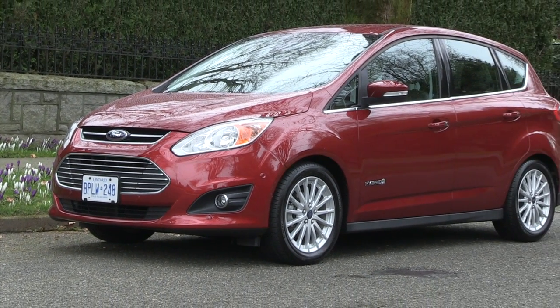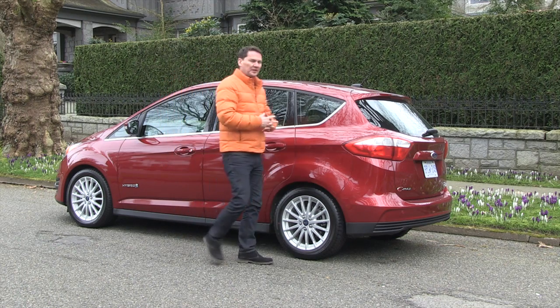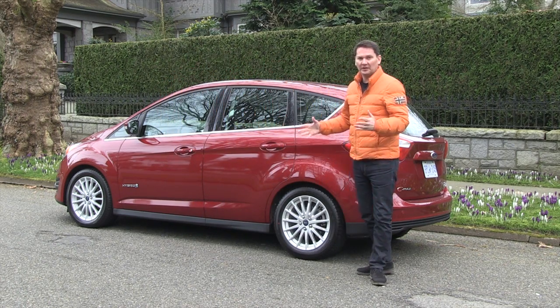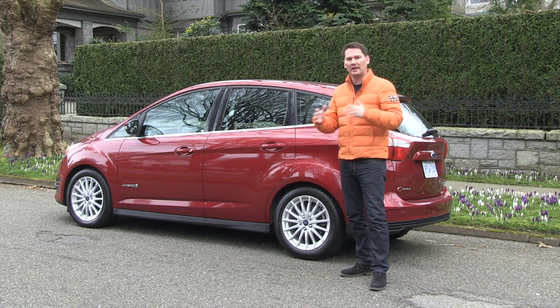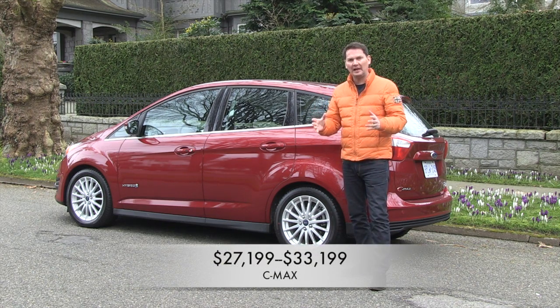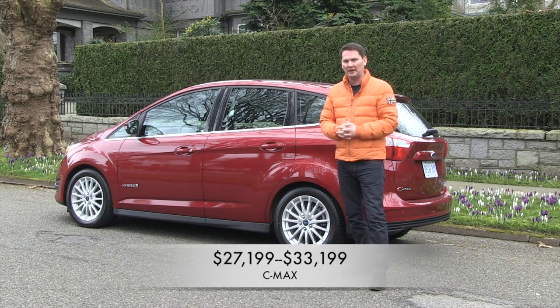Now here's one thing I want to show you on the back that the Prius V doesn't have. The C-Max comes standard with 17-inch alloy wheels. Now this vehicle starts around $27,000, very similar to the Prius, right in the same ballpark, but this vehicle has the 17-inch wheels. In order to get them in the Prius, you need to go up to $30,000.